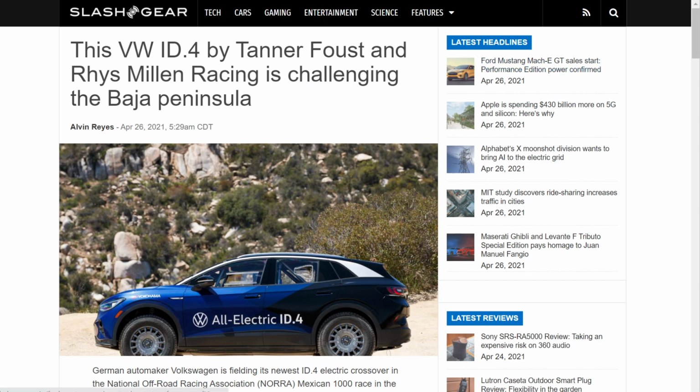Last in the news today, we're talking about the VW ID4 challenging the Baja Peninsula. It's an article coming to us by way of Slash Gear. Volkswagen is finding its newest ID4 electric crossover in the National Off-Roading Racing Association Mexican 1000 race in the Baja Peninsula. Most people are not aware that a Meyers Manx, an off-road dune buggy based on the iconic Beetle, won the inaugural NORA Mexican 1000 back in 1967, says Slash Gear. And now it's the VW ID4's turn to prove its merits in the harsh Mexican terrain, reports Slash Gear.